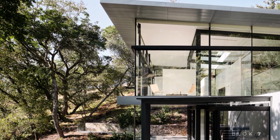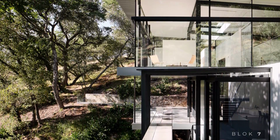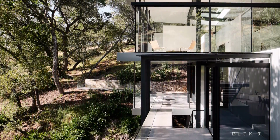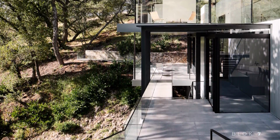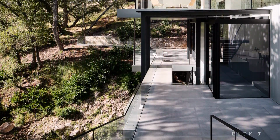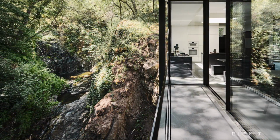To maintain harmony with its natural environment, the architects selected materials that are both functional and aesthetically pleasing. The steel framework, which serves as the house's backbone, is not hidden but instead proudly exposed on every floor, adding a modern accent while showcasing the home's structural integrity.